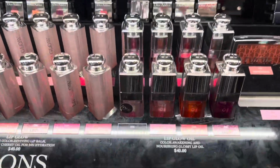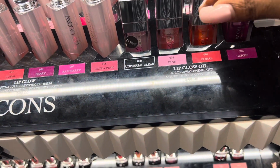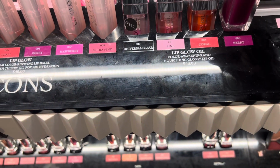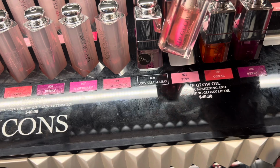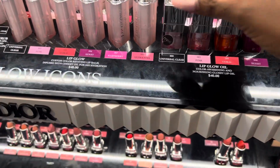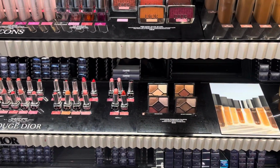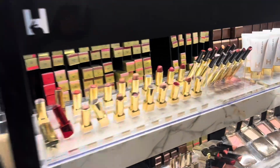Now we're over here in the Dior section. I wanted some of this Dior lip oil. They have it in the berry. That one looks like it would show up not with a lot of pigment, but some good pigment. They got it in pink. They also had it in the clear, their universal clear, and also a coral color. Which one would you get if you was getting one? I feel like they might all come out clear, but they give a really nice oil, like a high shine to your lips. It's really pretty. I see a lot of the girls on Instagram with those, so I have a pretty good idea how it looks.